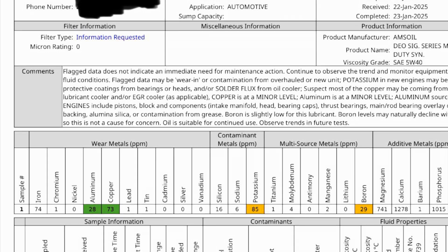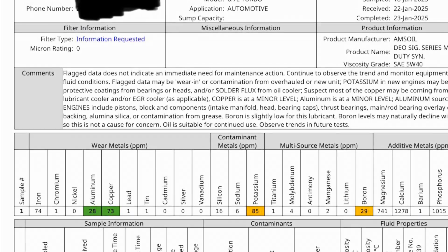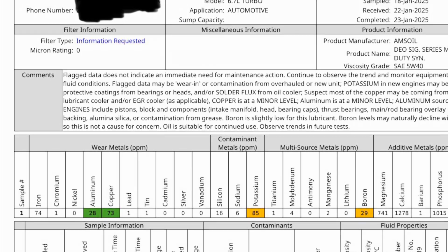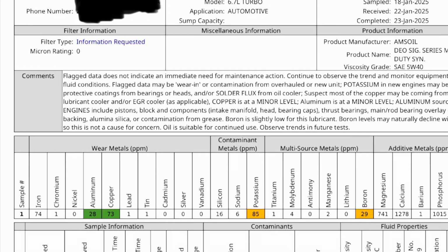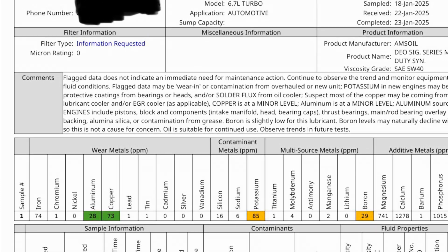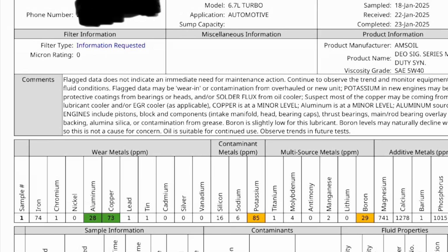Now, what else does it say here? I'm not sure if you can see, I put an image of the sample report back. It says fuel dilution is less than 2%. Soot right now is at 0.4%. Water is less than 0.1%.